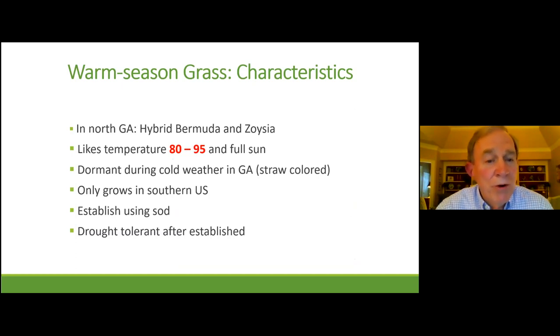As most of us know, these grasses are dormant during cold weather in Georgia. And so they're straw colored when they're dormant. They're not dead. They're just sleeping, waiting for the temperature to warm up for them. They only grow in the southern part of the United States. So if you're a northerner, we didn't have those when we lived in the north.